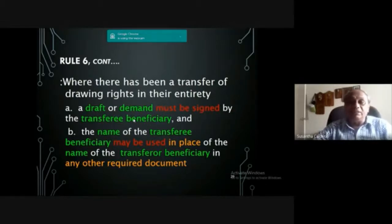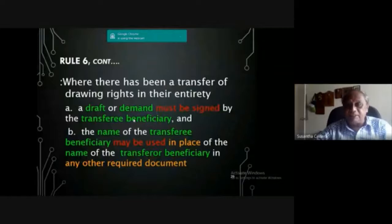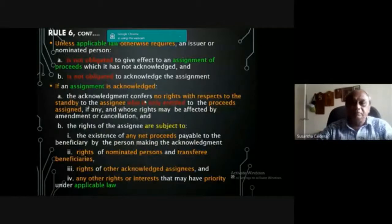Where there has been a transfer of drawing rights in their entirety, a draft or demand must be signed by the transferee beneficiary, right? The draft or demand must be signed by the transferee beneficiary. That's the second beneficiary. The name of the transferee beneficiary may be used in place of the name of the transferor, that is the first beneficiary, in any other required document, right? All these things I'm not going to discuss. The articles have been given, right?